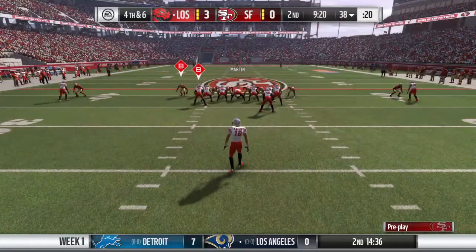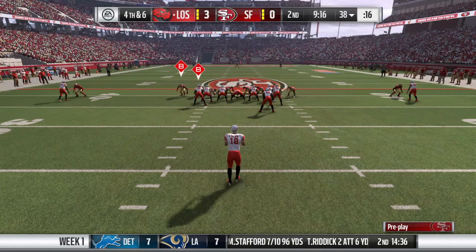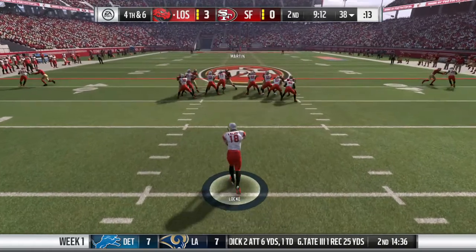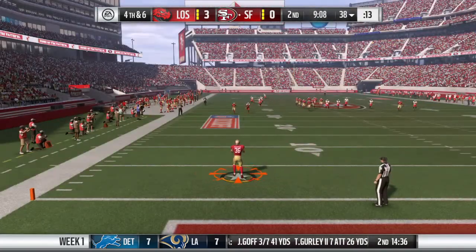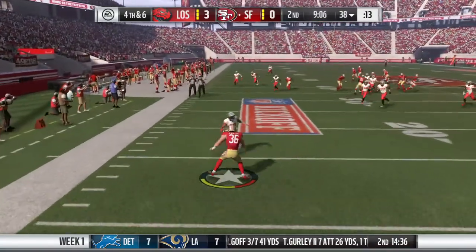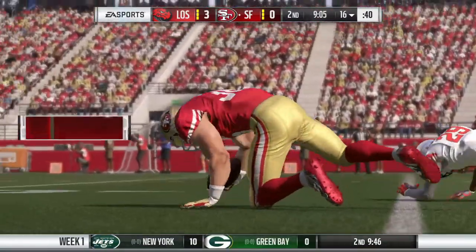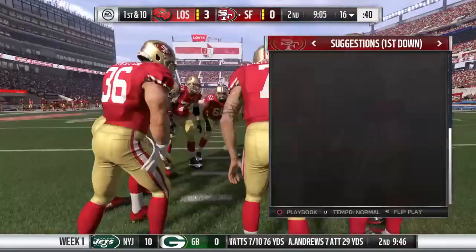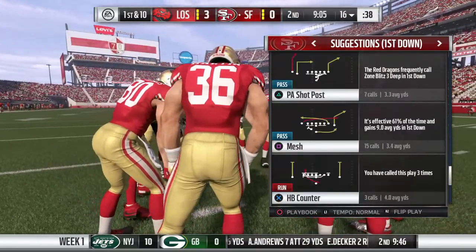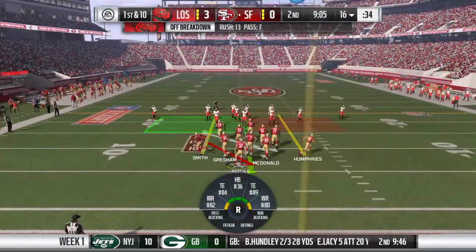Here's Jeff Locke now as he'll punt it away for the second time. First kick, 47. This one looks good as well. This is fielded inside the 5. So a change of possession here on the punt. And the offense will come back onto the field with a 1st and 10. And San Francisco gets set to go here.